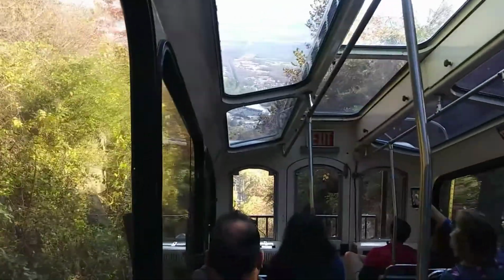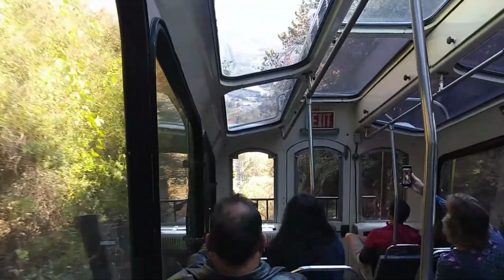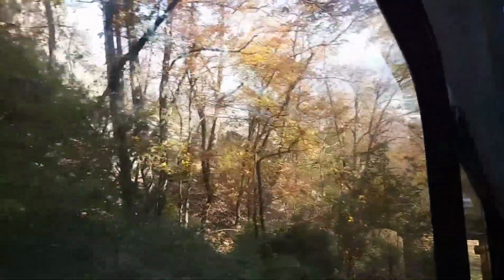The grade of the track at the steepest point is 78.7%, giving the Lookout Mountain Incline Railway the unique distinction of being the steepest passenger railway in the world. The car in which you are riding was installed in March 1987. Its many windows were designed to offer the most fantastic view of Chattanooga, as well as the colorful foliage and lush vegetation on the mountain.